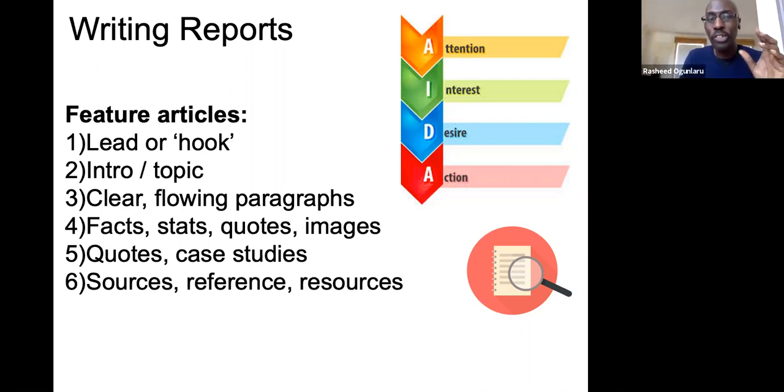So often articles will start off with a hook, then they'll have an introduction, then nice clear flowing paragraphs, stats and quotes and so on. This thing on the right here is a technique that's used in marketing a lot of the time. It's called the AIDA technique.